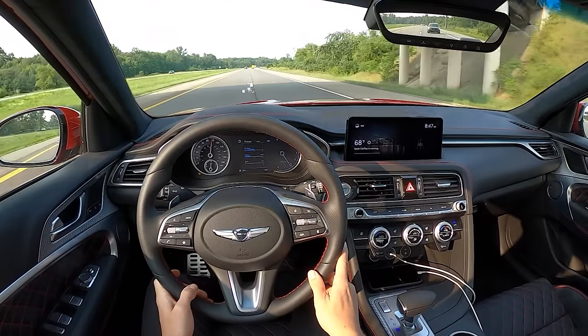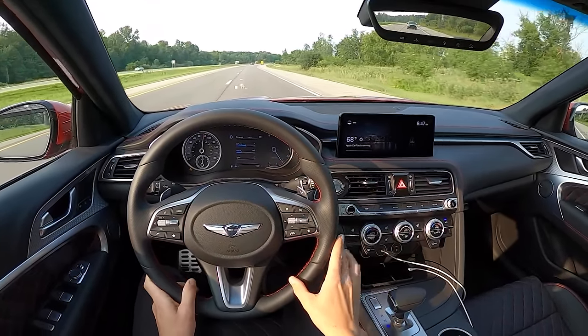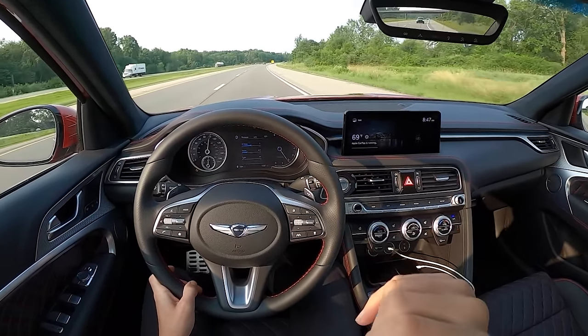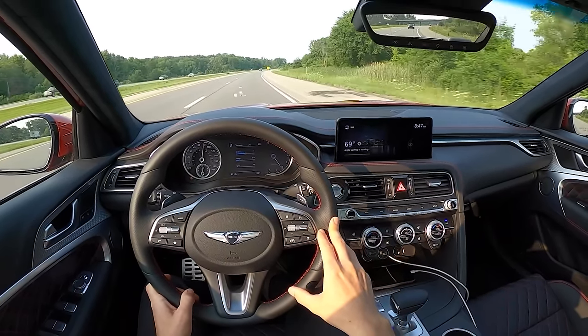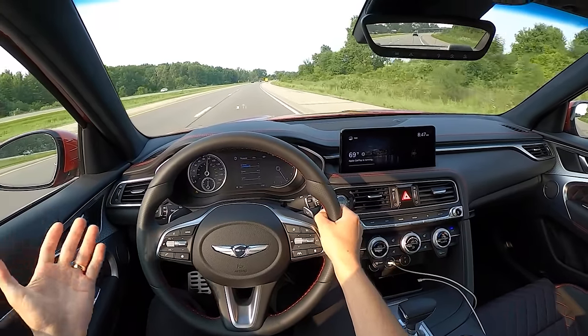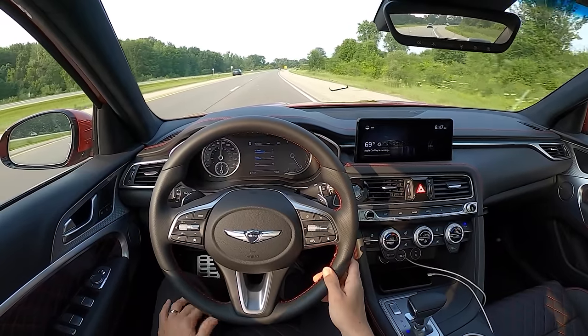It is, I think, just big enough to serve your needs. There's not a lot of trunk space. There's not a lot of rear seat space, but it's enough. I think if you need anything bigger, you should probably swing for a G80. Or maybe you already have an SUV. Maybe you already have a larger vehicle. This could serve your everyday needs.